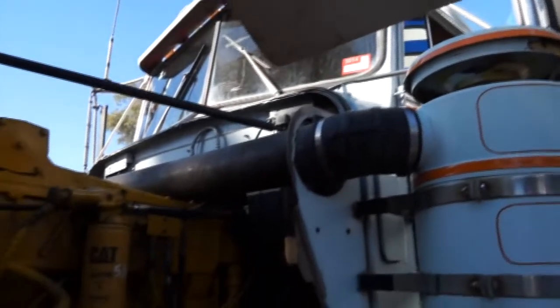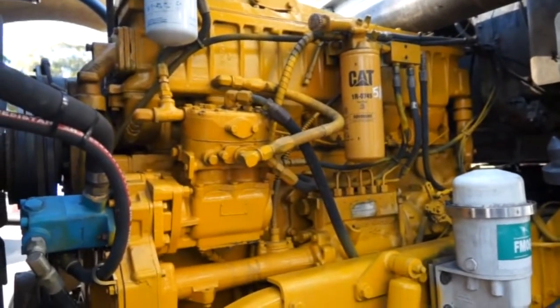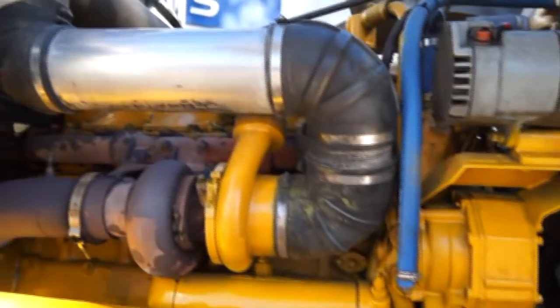Gerry, what sort of engine are we talking about up front? Well, this has got a 3406A Caterpillar. It didn't get born with that. It had a 290 Cummins in it, and Michael needed a bit more horsepower, so he gave it a bit of a grunt. Yeah. And that's the forerunner to the present C15 Cat.